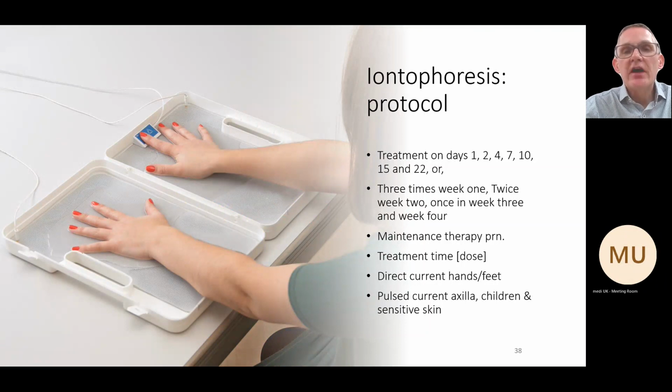So the protocol that goes with the I2M devices is that you treat on days 1, 2, 4, 7, 10, etc. Now, it can be very difficult to comply with that sometimes. So the actual research that was done on these devices many years ago showed that you got the best success when you treated patients 3 times in week 1, twice in week 2, once in week 3 and once in week 4. So if you can gather some sort of pattern like that, then that will tend to give you the best initial success. Once patients have moved through this initial protocol, then they need maintenance treatment as necessary. I'll come on to the time and dose in a moment.